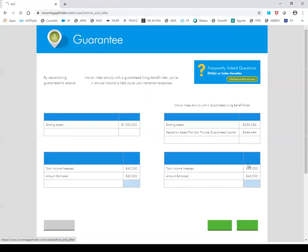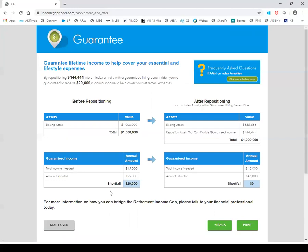Then we click next, and we see that before repositioning there was a shortfall of essential needs, and after repositioning, 444,000. We have 555,000 still remaining in their growth, mutual funds or other savings and investments and or liquidity needs. Also keep in mind, could you also present an accumulation sale of a portion of these assets as well? Absolutely. You want to look at AIG's index series and our accumulation rates with our crediting strategy options.